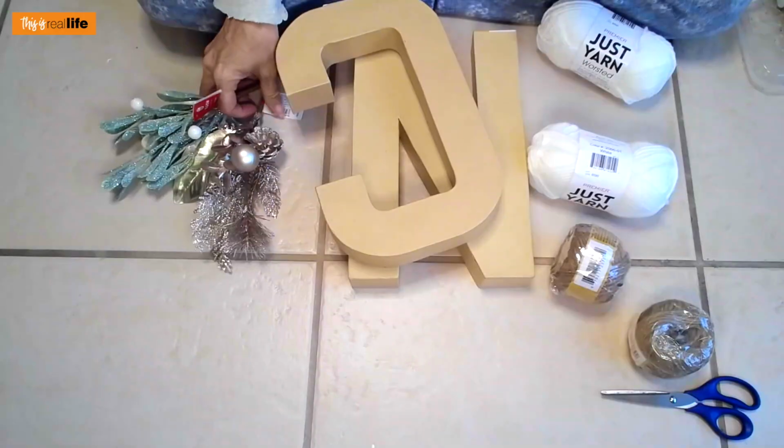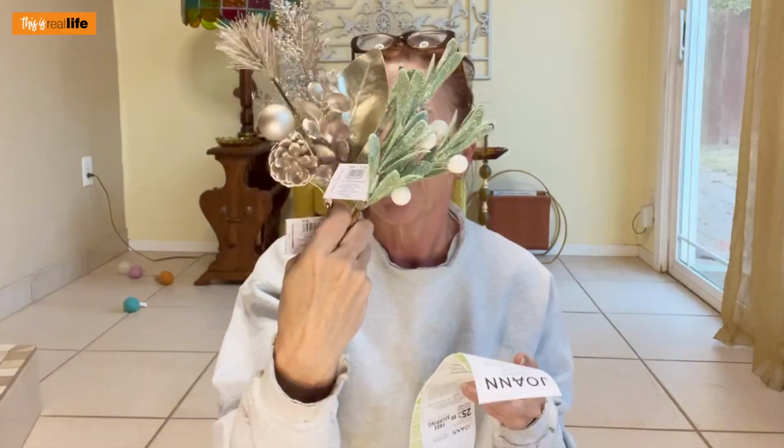They're originally $5.99, but I had a coupon, so each letter cost me $4.79. Then Joann's was also having a really good deal on their holiday picks, but you can get these at the Dollar Tree for $1.25. This was 70% off, so it was actually cheaper for me to get it at Joann's on sale than at the Dollar Tree.